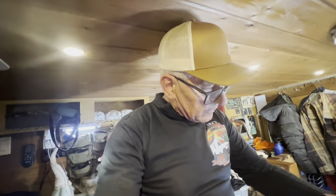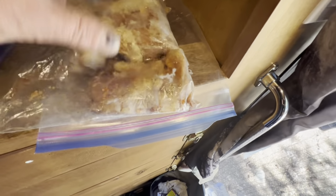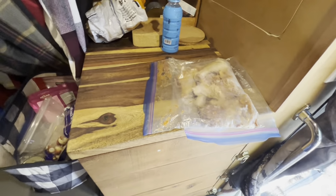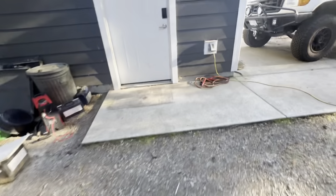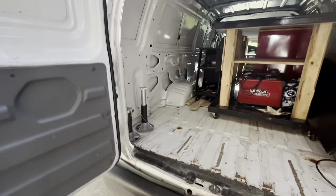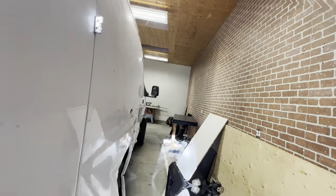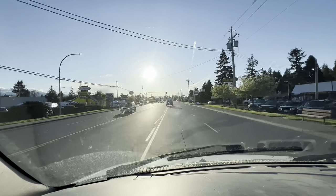We're gonna make an instant soup, chicken noodle, whatever that's called. And I just pulled some chicken out from the freezer. It's all frozen. But I'm gonna have some barbecue later on, so yeah, I thought I'd give you guys an update. This is definitely not your typical day, you guys. Look at that sunset, what a beauty.